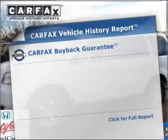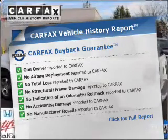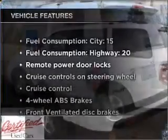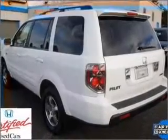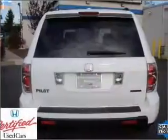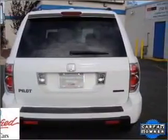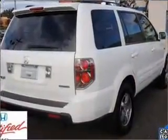Rest easy knowing this vehicle comes with a Carfax Vehicle History Report from Carfax, the most trusted provider of vehicle information. Plus, enjoy these notable features that are included in this vehicle: air conditioning, power door locks, power windows, power steering, cruise control, power mirrors, an alarm system, an AM/FM stereo with a CD player, an adjustable tilt steering wheel.